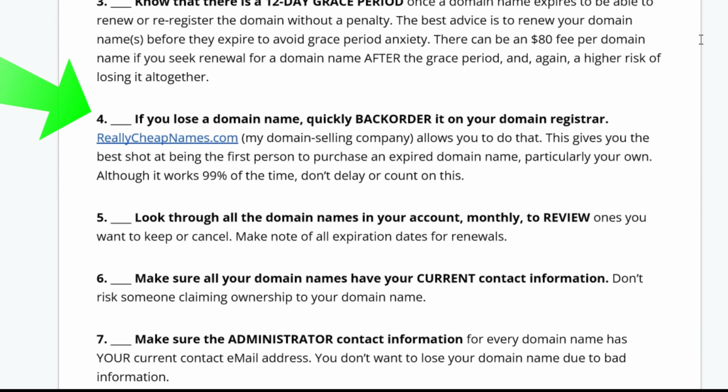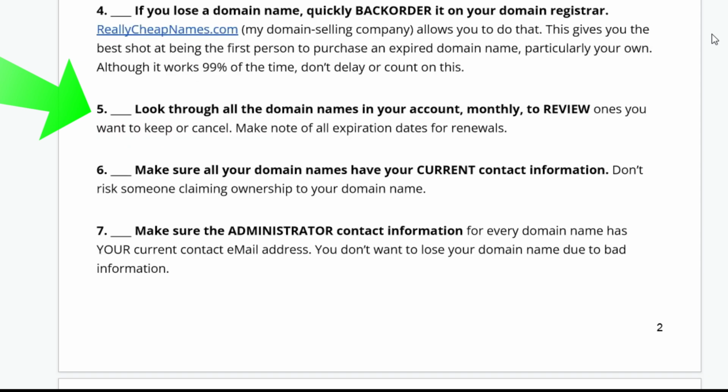Number 4, if you lose a domain name, quickly back order it on your domain name registrar. Now, this back order service works when the domain name finally goes up for deletion and it's released into the public domain for everyone to buy. Well, the back order service will reach into the system and grab that domain name automatically, mechanically, digitally, electronically, faster than any human can go, I'm going to type this in and buy it with my credit card. I've done that before. I've lost a domain name or I forgot to renew it. So before it was dumped into the public market, I just back ordered it and then I got it. So that happened to me once before.